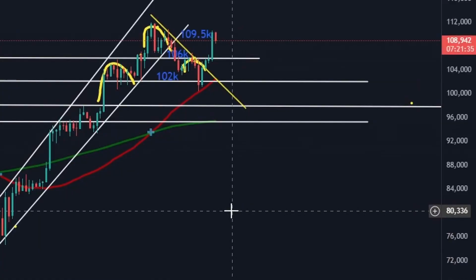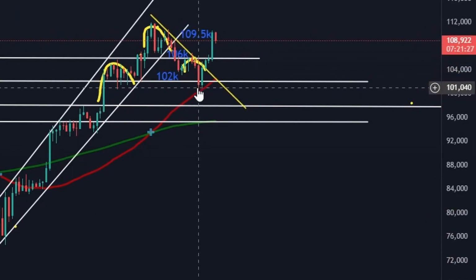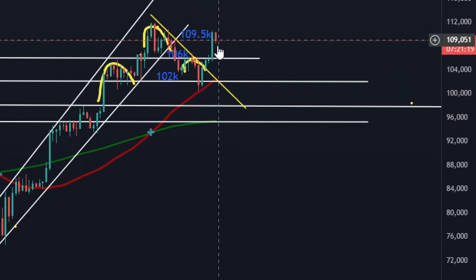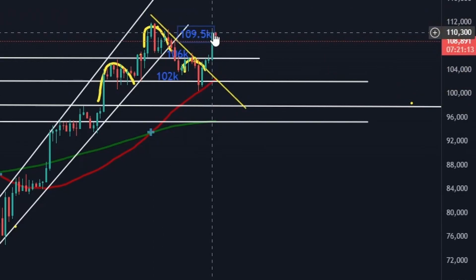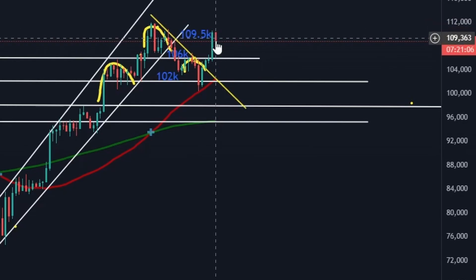Now looking at Bitcoin on the chart, we mentioned this head and shoulders. This kind of brought us down to right around 100K, which just so happens to be the 50 MA. We got a bounce there, found support there, and we broke out of this descending trend, this yellow line here that we were talking about. Saw a nice reaction on it that brought us up near all-time highs, all the way to about 110,500 before starting to cool off here today.